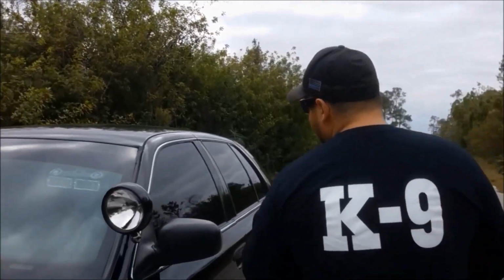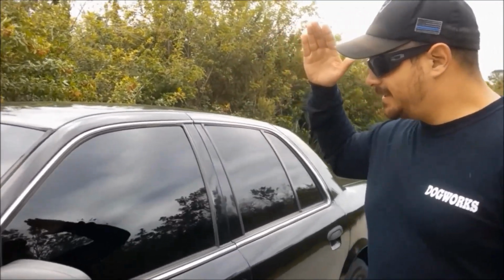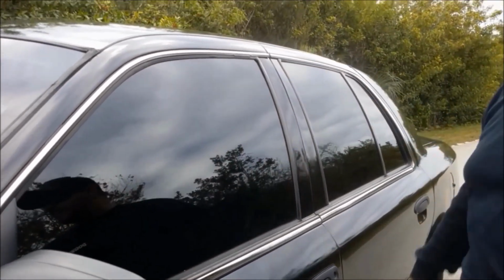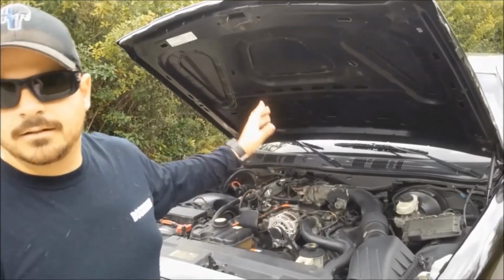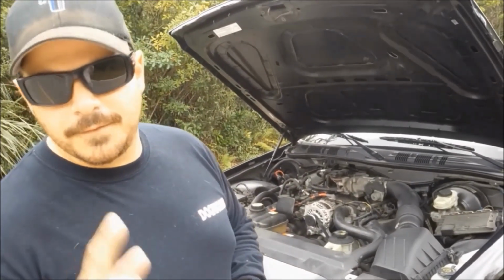I want to talk about all the mods that I plan on doing on the Crown Vic. First thing we got out of the way is we got complete limo tints. We got pretty much 0% window tints. You can't see anything in there. First plan for the Crown Vic, actual performance modification, I will be getting a K&N cold air intake. Now, maybe in the near future, don't say anything, but we just might supercharge it.